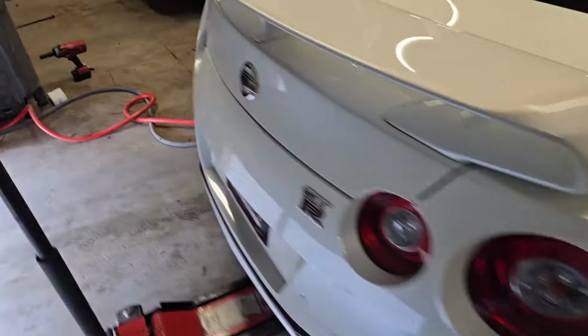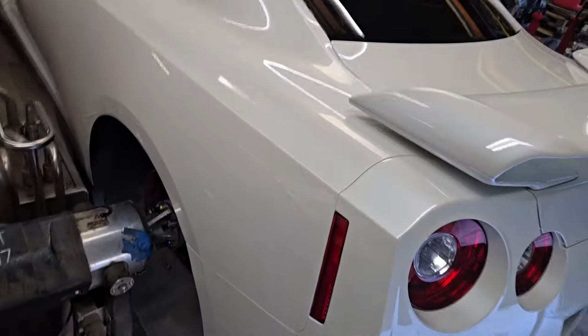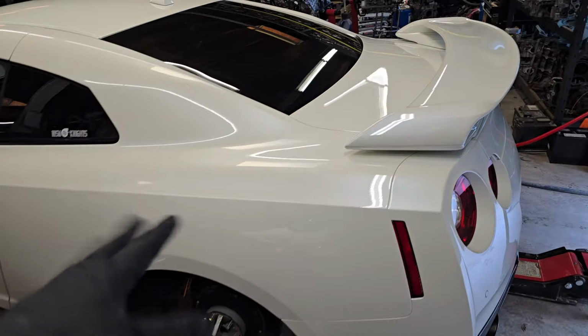It's pretty shiny right now. I didn't wash it, I just, however you say it, dusted it down.